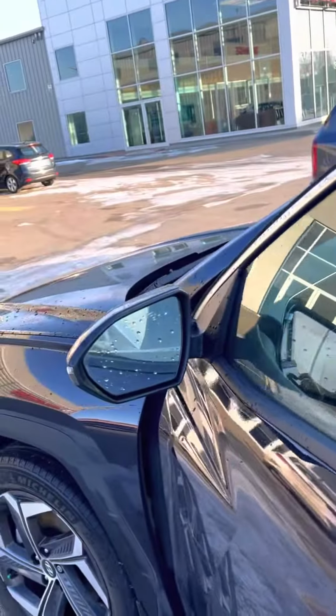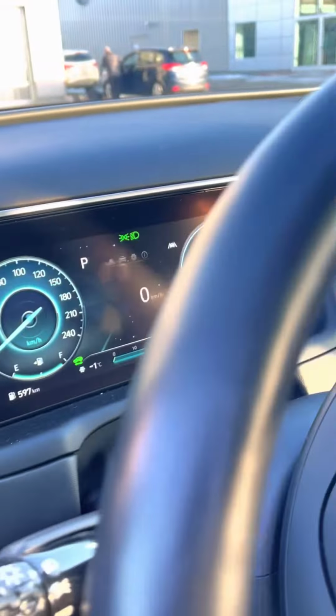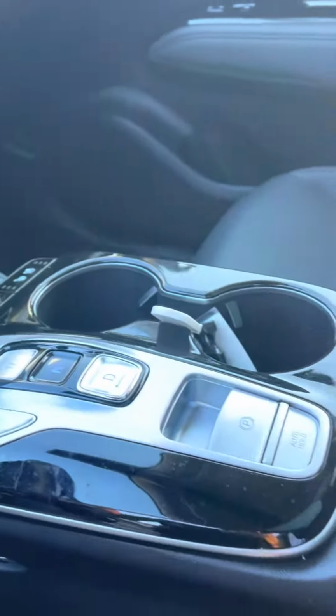Some of the nice features I was mentioning are your blind spot built into the mirror there. If you go ahead and check out the interior, you get full leather, a futuristic looking display. You also get heated seats, cooled seats, as well as Android Auto, and a panoramic sunroof. Go ahead, check that out.